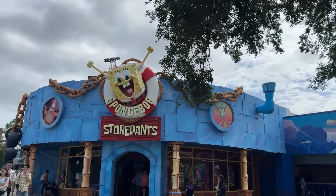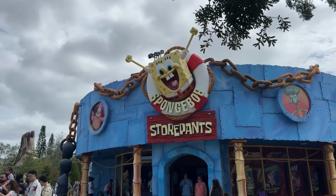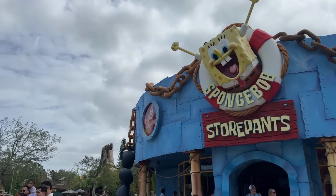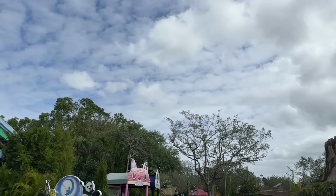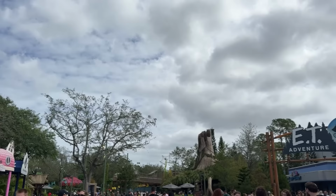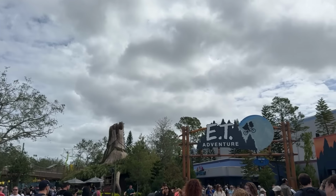All right, we are starting at the back of the park today because most people start at the front of the park, so we thought it would be a little bit less crowded. It is very, very busy today. We do have Express Pass, so hopefully that will help, but the wait times are quite long.